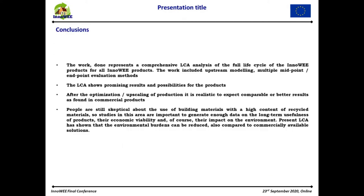So it's really lower. And the final, the conclusions. I must say I'm happy and proud of the work that we have done, because it is really a complex LCA analysis of the full life cycle. No modules omitted. We had to do the upstream modeling, which contributes to the secondary results of the project, also useful for other projects. The LCA certainly shows promising results. I don't want to say explicitly the percentages, as said several times before, but it certainly shows promising results and possibilities for the products to be better after the optimization. It is realistic to expect comparable or better results than found in commercial products.